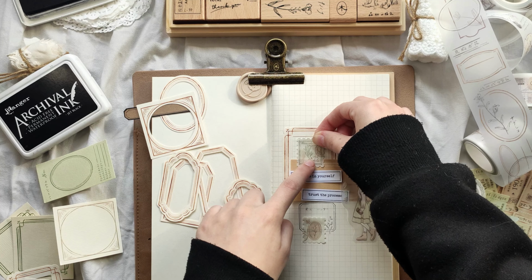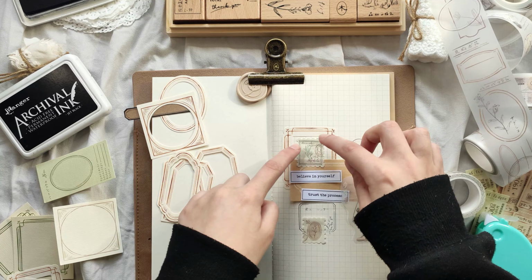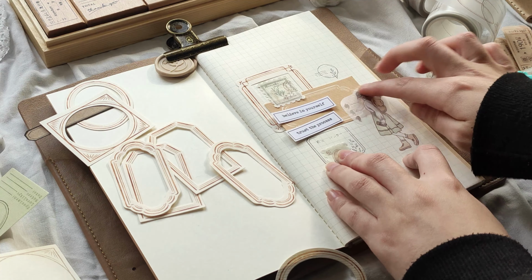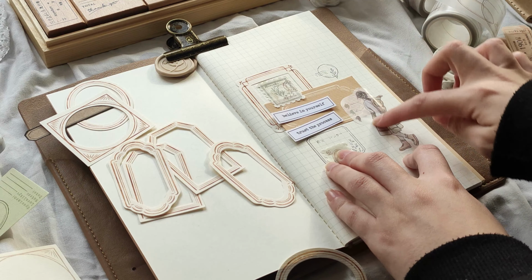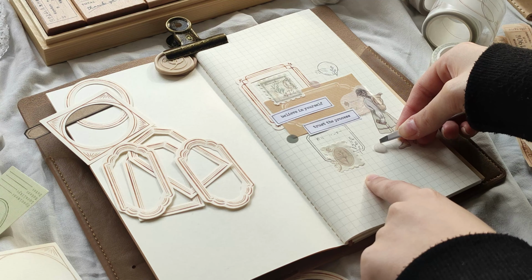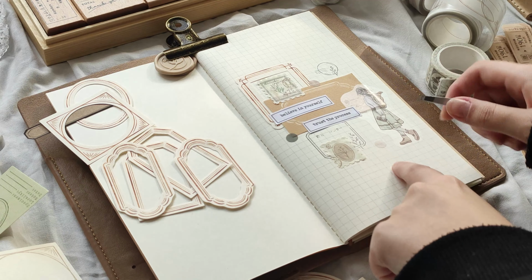The quote that I chose for this year is "believe in yourself, trust the process," because this year has been a growth year. 2022 was filled with changes and now I'm finally happy and I just want that to continue for the following year. I also used some stickers from other washi tapes, some circle stickers, and it started to come together, so I was really enjoying it, and I'm just really happy with how it turned out.